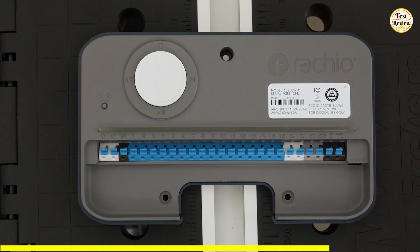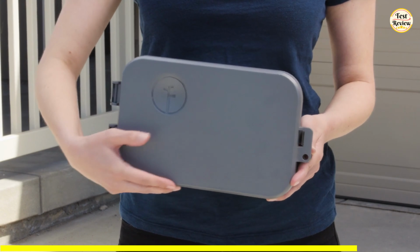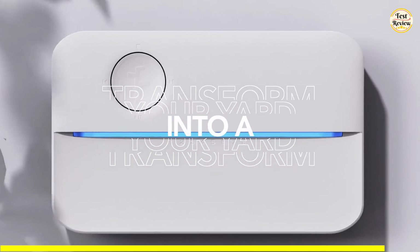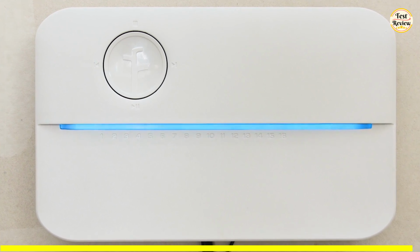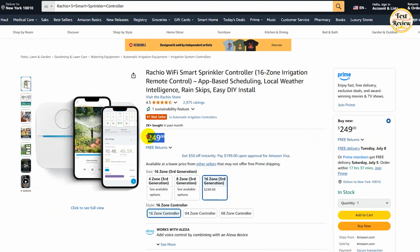It's rated for indoor use but can be installed outdoors with an optional weatherproof enclosure. It's compatible with 99% of existing sprinkler systems. Whether you're managing a small lawn or a full garden setup, the Rachio 3 makes it easier and more efficient than ever. You can buy the Rachio 3 Smart Sprinkler Control at $249 on Amazon.